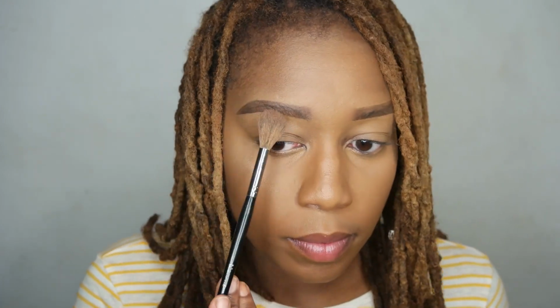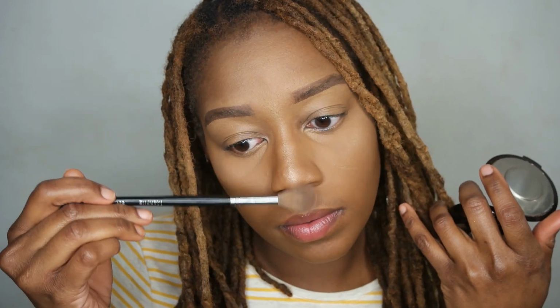So even though it's every day, your girl likes to shine a bit. So I'm still going to go in and add a little bit of highlight to the high points of my face. I just like the way it looks. It makes me look like I have some life. Even those mornings when I do not want to get out of bed and take myself to work, I make sure to shine a little bit, give me a little extra oomph, okay?